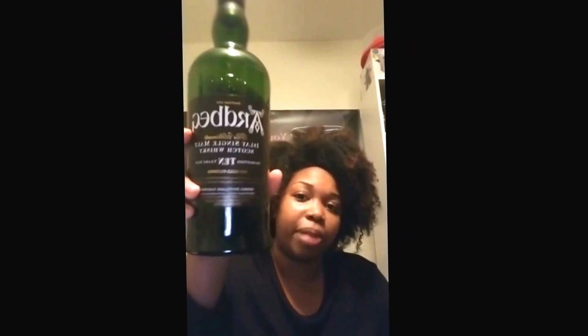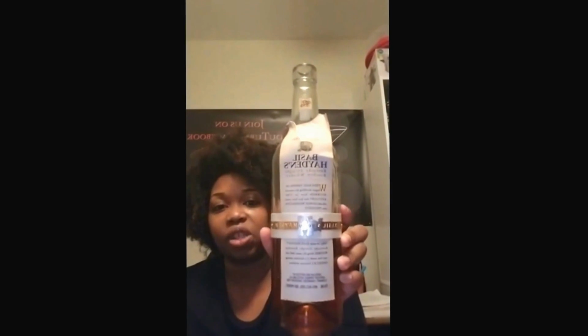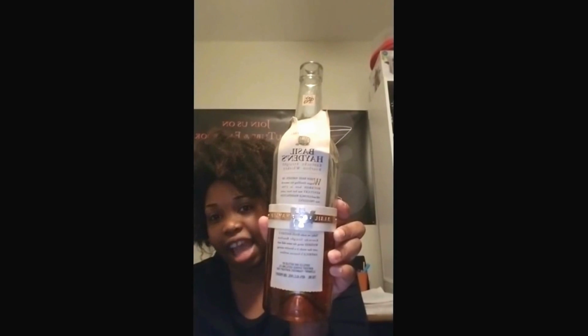So one other thing I would like to point out. This is a 10-year aged whiskey, the Ardbeg. Okay, 10-year aged. And this one, they don't put it on the bottle, but the more research I do says that they try to age it about 8 years. However, it could be give or take. But 8 years is the average. So there's a different average age on the whiskeys.